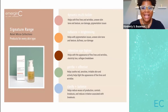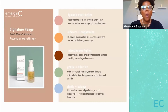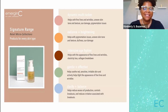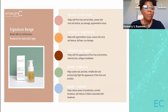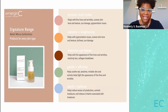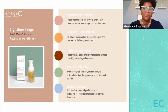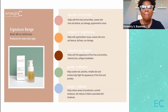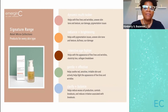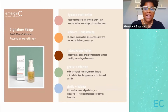With our dynamic multitaskers, we call them our hero top sellers, because if you just pop one product into your skincare regimen, you'll see huge differences in that skin type and skincare concern. We also have a wonderful radiance and brightening collection for people who have pigmentation concerns. We have intensive age fighters for people who want something more target specific with our amazing plant stem cells and peptide technology that we'll cover and address in this class. We also have a gentle and effective range for your clients as well.